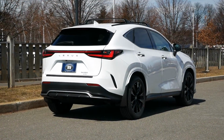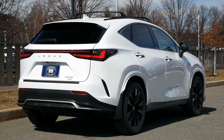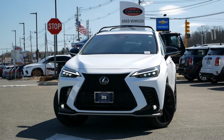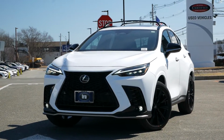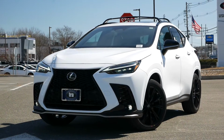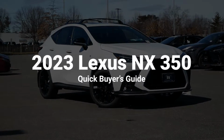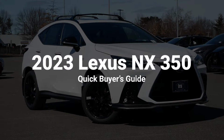Lexus, for the most part, has always been luxury first and performance second, and the NX continues that mission statement. However, because of its size and the platform it's built on, it's a fun crossover that can get away with being playful and a joy to own as a daily driver. So here are 5 reasons why you should buy a 2023 Lexus NX 350.